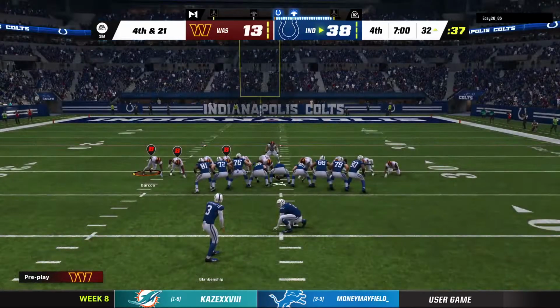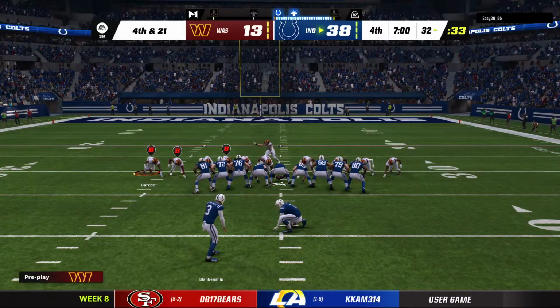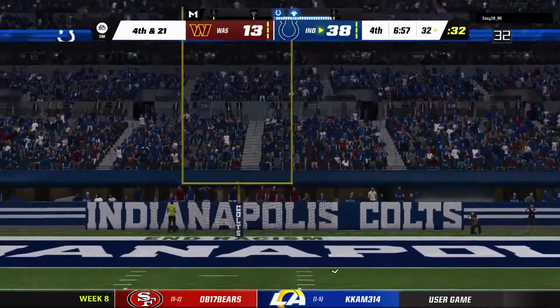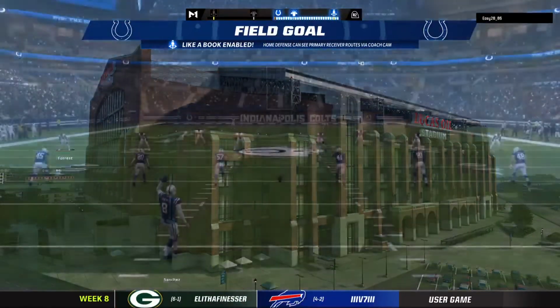And we'll begin it with a field goal try here. He'll have the wind at his back here in the 4th quarter. Blankenship's kick is good. And that will extend their lead even further.